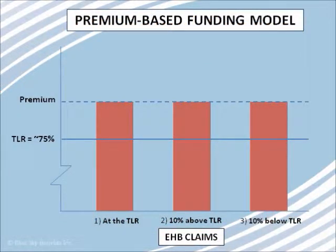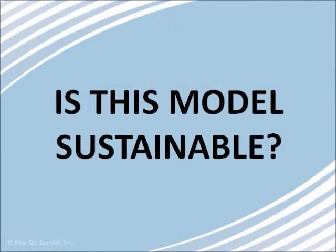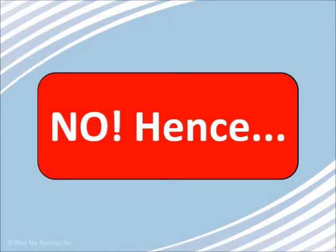Let's look at a hypothetical renewal using the premiums-based pricing model for the extended health benefit. In graph number 1, your claims are right at the TLR, yet you will experience an increase of 11.5 to 15% on renewal. Worse yet, if your company's claims are higher than expected, as in graph number 2, you can expect a significant increase of more than 21.5% next year. Even if your company claims are lower than expected, as in graph number 3, you will still face an increase in your rates next year of between 1.5 and 5%, and the insurance company keeps the surplus. Do you feel this is reasonable? Clearly, many companies are struggling with these price increases. This is not a sustainable pricing model.